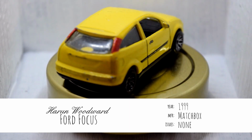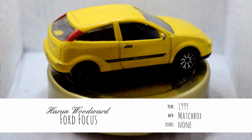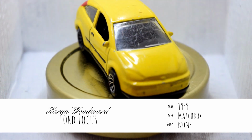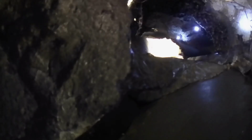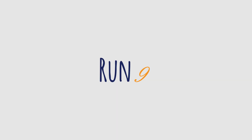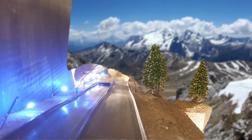Hopefully our next driver, Haroon Woodward in a Ford Focus, will break this awful streak. And indeed they do. They make it down in the first run. Let's take a look, a little bit ponderous, and finishing the course very slowly, facing the wrong direction. Hopefully they do better in run 9. They've certainly had enough practice.